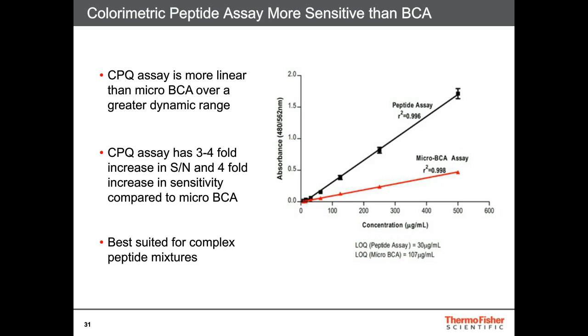The CPQ assay is also an excellent assay for measuring peptide concentration and is more linear than microBCA over a greater dynamic range, especially at the low microgram region. The CPQ assay has actually got a 3 to 4-fold increase in signal to noise and a fold increase in sensitivity compared to this very classic assay that's been used for protein quantitation. And this is the assay that we recommend for complex peptide mixture quantitation.